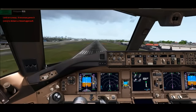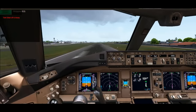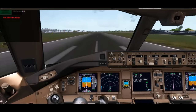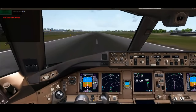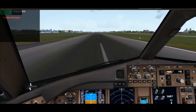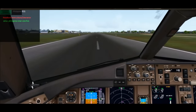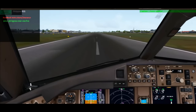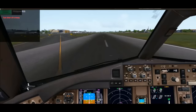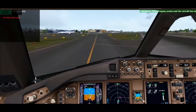100. 50. 30. 20. 10. Speed brakes up. Reversers normal. 60. Reversers cut. Manual brake. I have controls. Check. Wilco, Philippine 915. Manual braking. Okay, to clean up. Check.